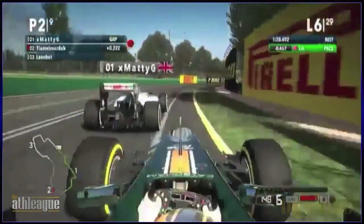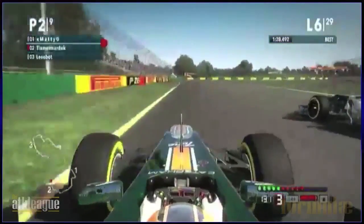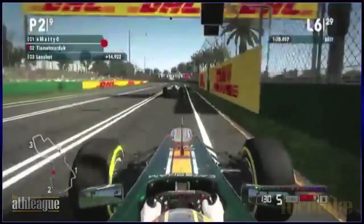So yeah, it looks like Tiametmarduk is going to go for the inside, but he cuts to the outside. But will he get the move to stick? I don't think he will, because he has to get around it. But I have to concede that place there and settle back into second for now.